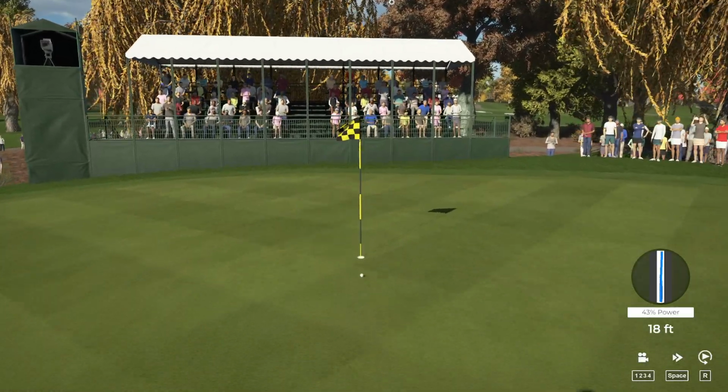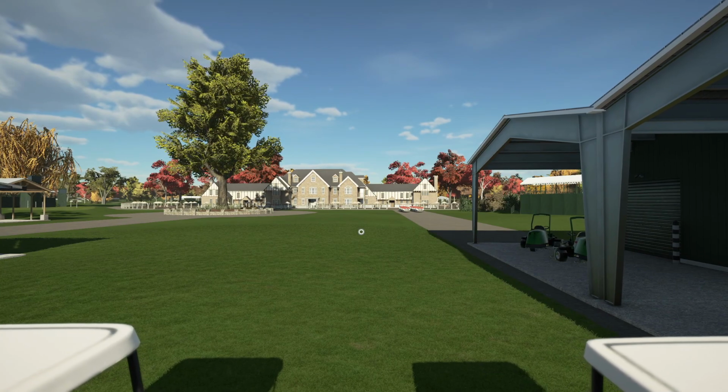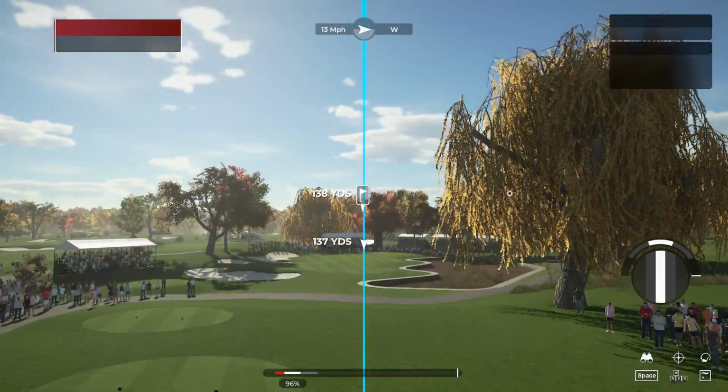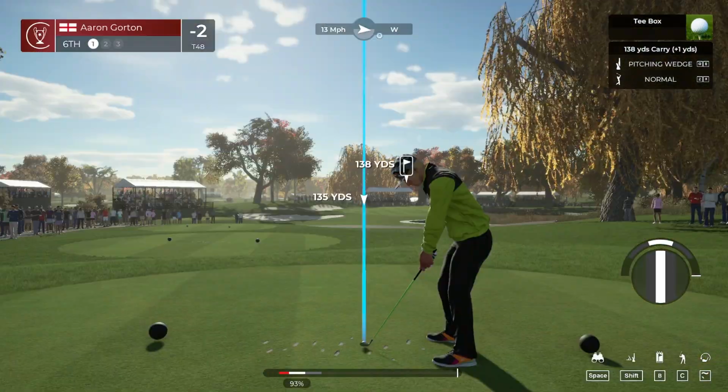Go in. Well, nicely done. Holds the putt for back-to-back birdies. And with it, he'll move to a couple under par. The leader now has a one-stroke advantage. And after a birdie at the last, they take the honor on the hole.